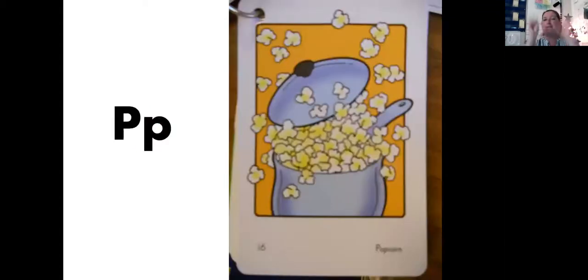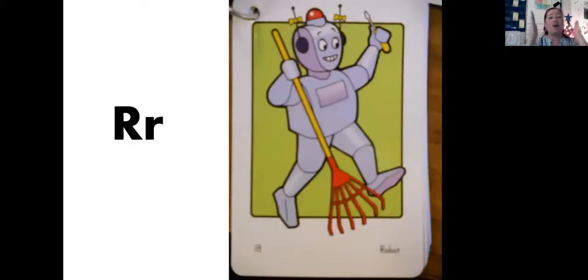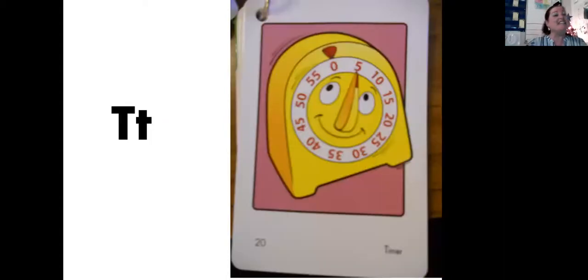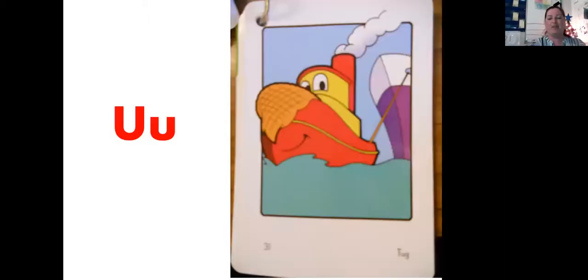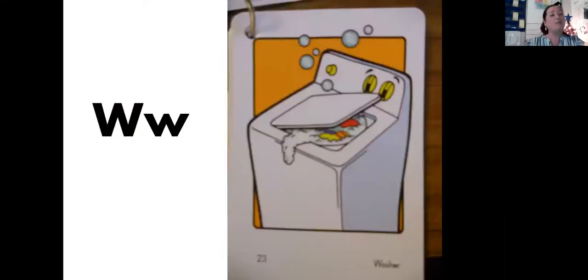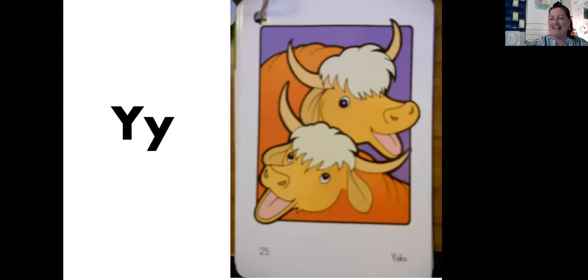P, p, p, p. Q, qu, qu, qu. R, r. S, T, t, t, t. U, that's a vowel, so 2 sounds. So U is the short sound, and U is the long sound. V, W, w, w, w. X, x, Y, y, y, y, and Z.